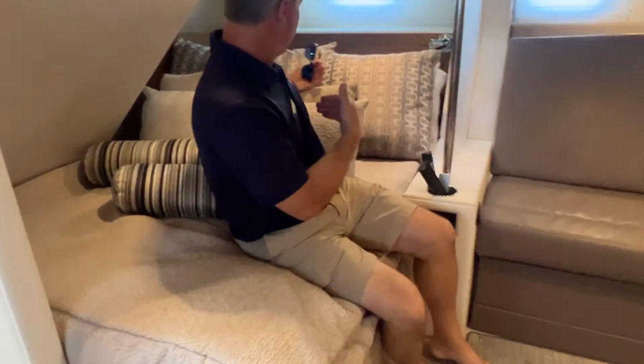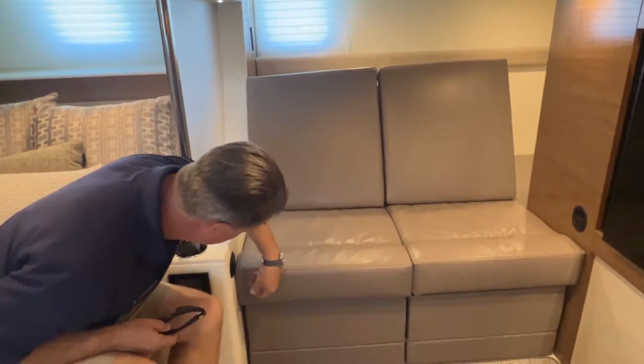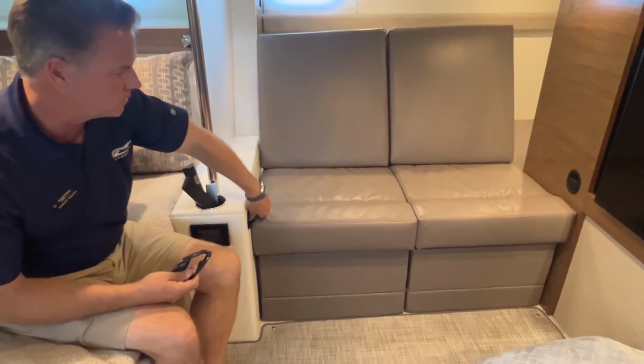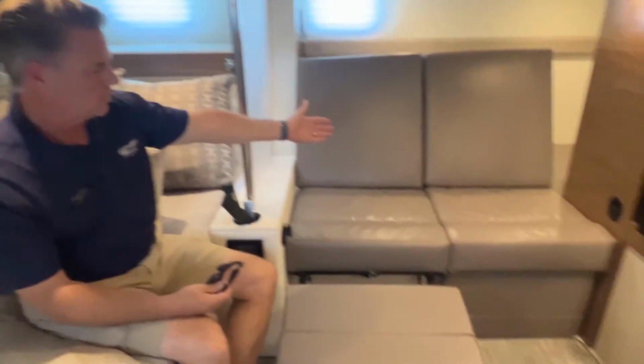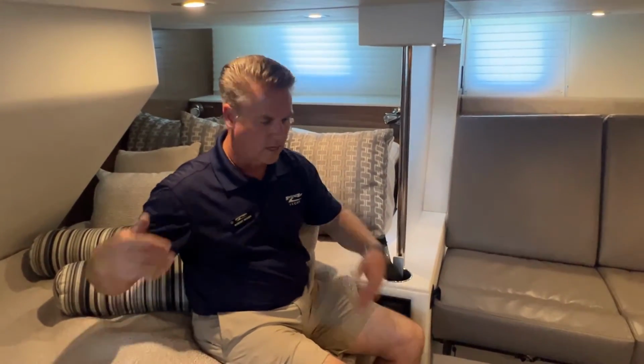But you've got a bed back here, lighting. Then you've got this lounge on the side, if you want to call this your TV room, kids room, media room, whatever. You've got two lounge chairs. This all lays down flat, and that's another berth. So not only do you have the forward master stateroom, you've got this bed in the mid-suite, that's another area. Sofa up top makes into a bed. This 45-foot boat sleeps a lot.